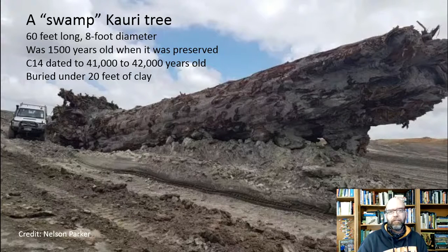The inside, the very inner portion, is decayed somewhat, so we don't have an exact count of the number of tree rings, but there's at least 1,500 tree rings in this particular tree, and if each ring represents a year, this tree would have been 1,500 years old.